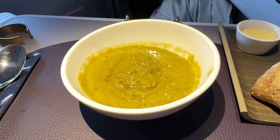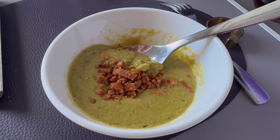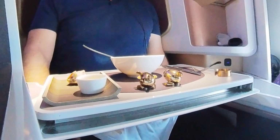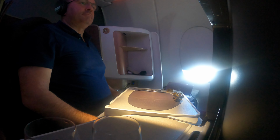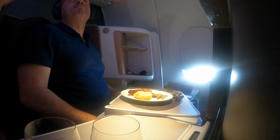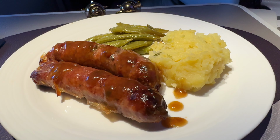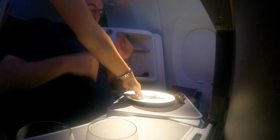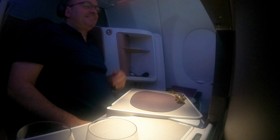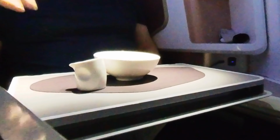For starter, I chose the green pea soup, which came with or without vegan bacon. For main course, I pre-ordered the wild boar and apple sausages, which were served with mashed potato and green beans. Another option was the truffle butter breaded chicken with potatoes, wilted greens and carrots. For dessert, I chose the peach tartan, which came with fresh cream.